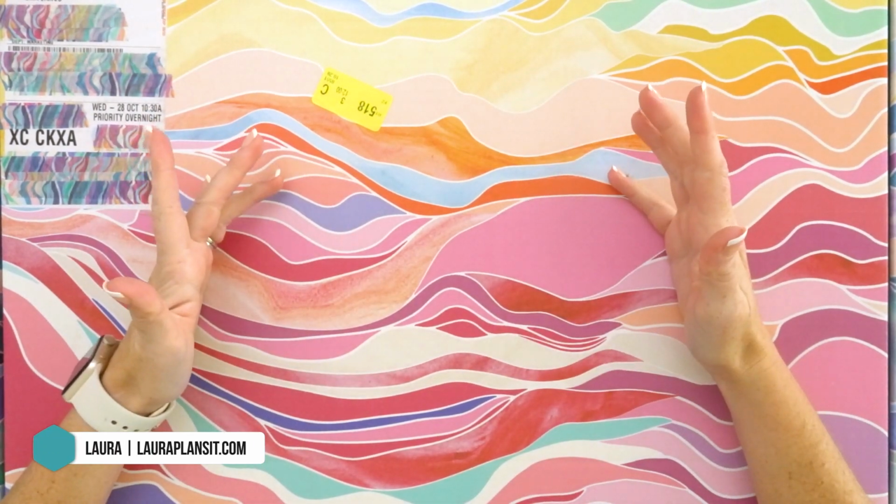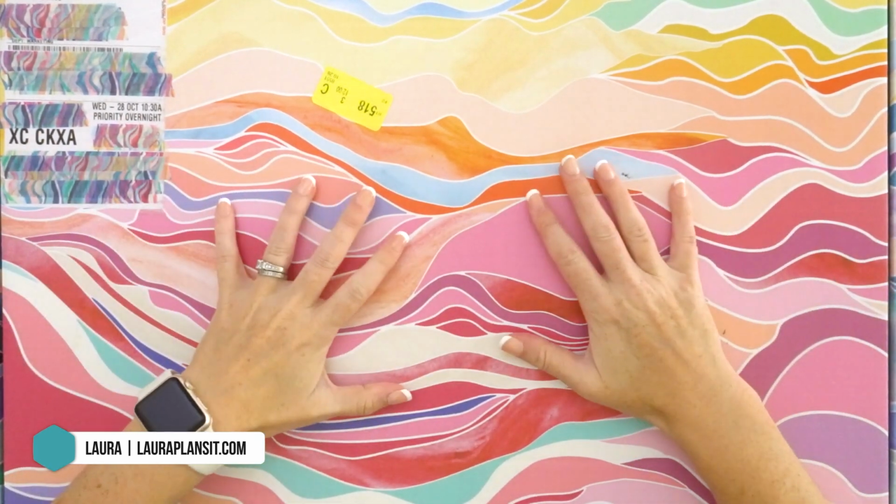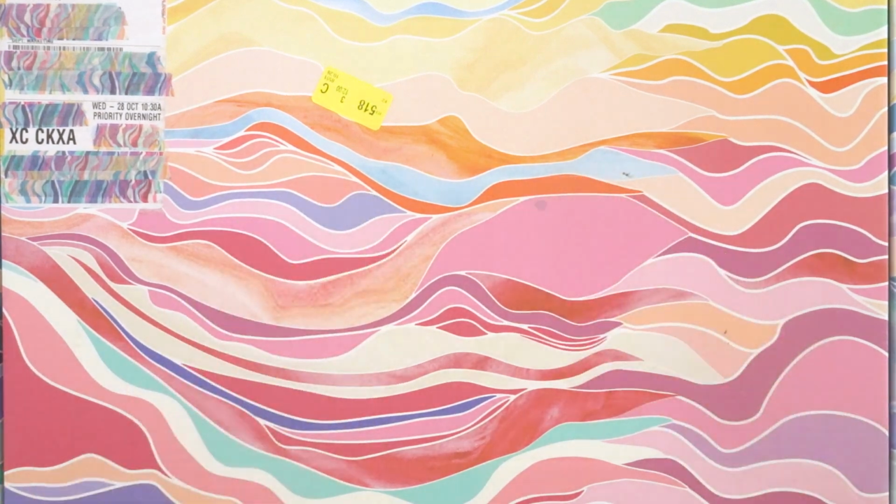I'm Laura of Laura Plans It, and as you can see from this gigantic layers colored box, I am about to unbox the 2020 holiday collection from Erin Condren.